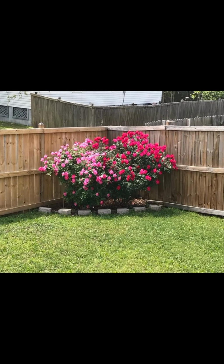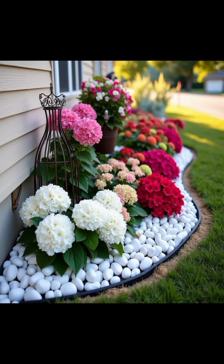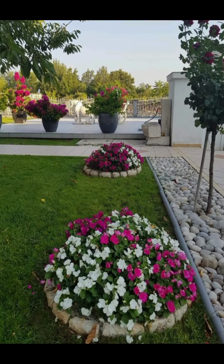Focal points: include eye-catching focal points like sculptures, water features, or unique plants.